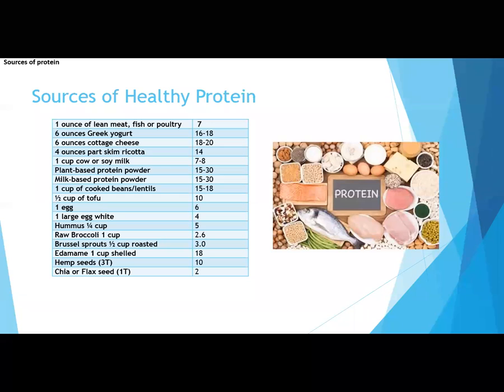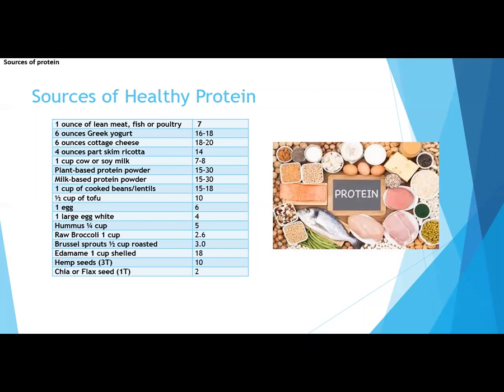Hummus, which is garbanzo beans and sesame oil or seeds ground up, is about 5 grams in a fourth of a cup. So another great source for a snack. Raw broccoli. So I listed some vegetables here as well that have a little bit of protein in them as well. Raw broccoli, a cup is about 2.6, and Brussels sprouts are a pretty good source at 3.0 in half a cup. Edamame, which is the young soybean, the green soybean, cup shelled is about 18 grams.